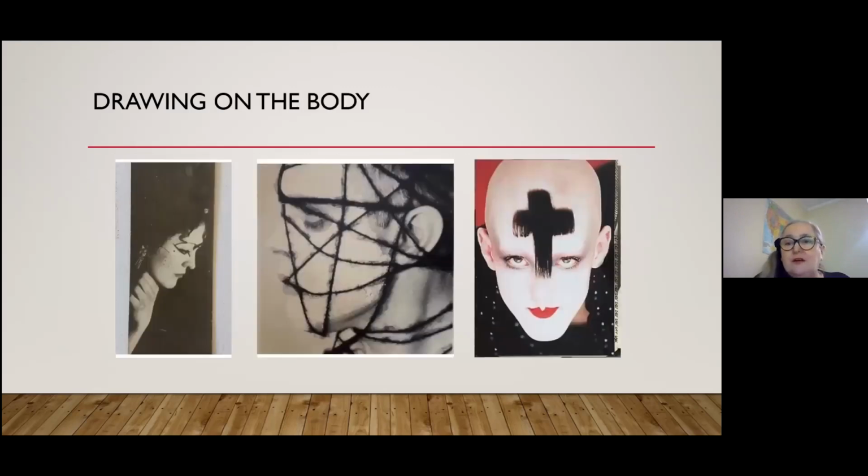Drawing on the body, of course. So we've got makeup, and also the way someone's hair is shaved. It's depicting an image, so it's drawing. Is it illustration? Is it drawing? It's a communication.